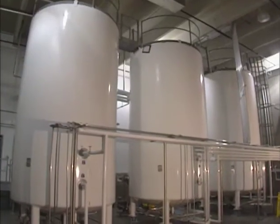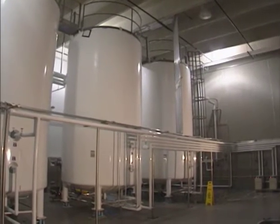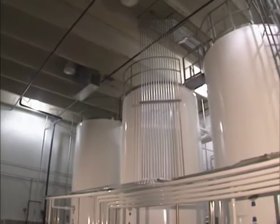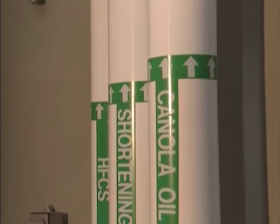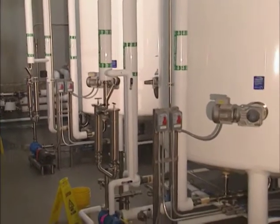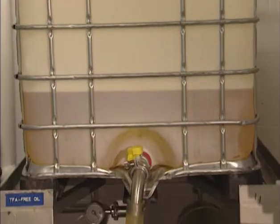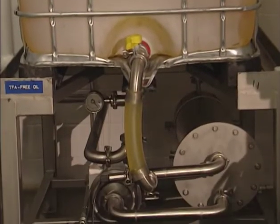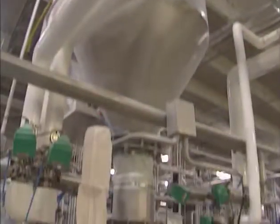Shick designed the liquid ingredient handling systems, including receiving, storage, and transfer. 3 10,000-gallon bulk liquid tanks were installed to store corn syrup, oil, and shortening. All 3 tanks are hot water jacketed to improve flow to the mixers. For smaller liquid quantities, Shick designed a tote delivery system that allows ingredients to be transferred and metered from intermediate storage to the mixers.